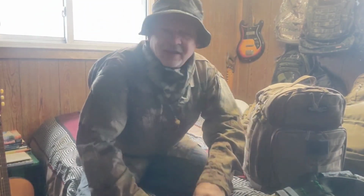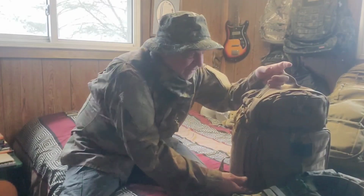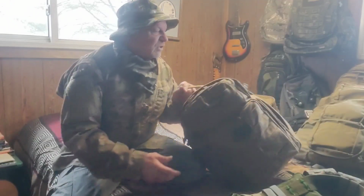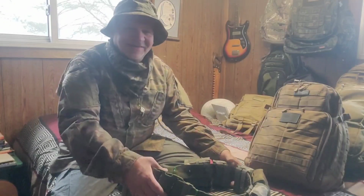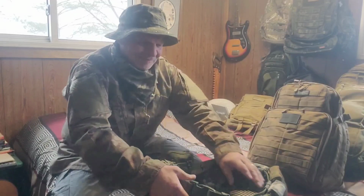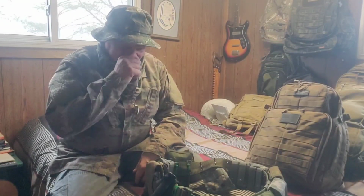Let's go like this. Maybe the lighting isn't the best here, but anyway. I'll lighten it up, try to get it better. Okay, so first, let's see. First, I'll show you my belt, and then I'll show you my pack. Okay, so this is my bushcraft survival belt, and I put this together.